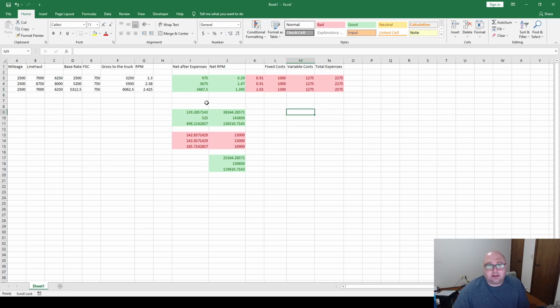So let's go ahead and break this down even further into daily and annual pay. What does this $975 break down to in daily pay? It breaks down to $139 a day. So the Stevens Transport driver is making $139 a day. The Landstar driver is making $525 a day, and the 85% driver is making $500 per day. Basing it on a 7-day work week, this is how much they're profiting after expenses. $140 a day for Stevens Transport, $525 for Landstar, and $500 for the 85% working for the small carrier.